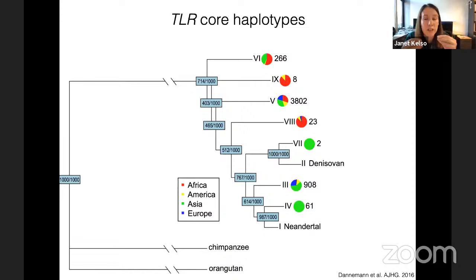And this resulted in the 7 core haplotypes that you see here with the Roman numerals. We then aligned the consensus sequences of these 7 haplotypes to the genome sequences of the Neanderthal and the Denisovan, as well as outgroups. We used chimpanzee and orangutan. And what you see here is a neighbor joining tree of the 7 haplotypes together with the Neanderthal and Denisovan and outgroup genomes.